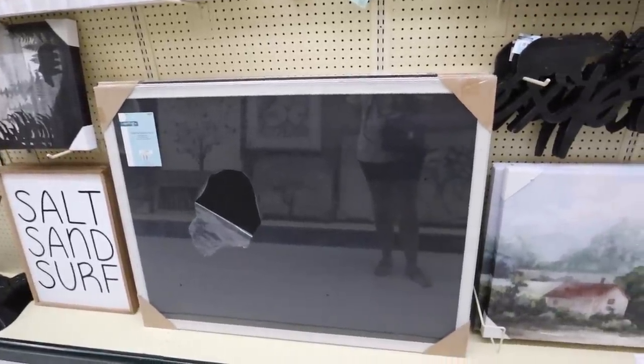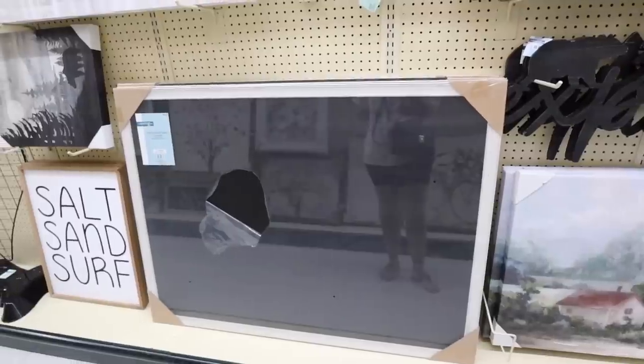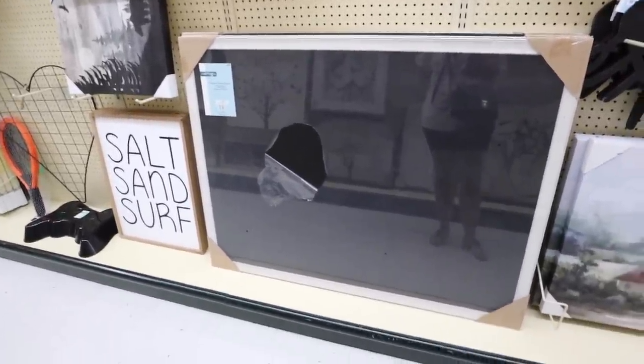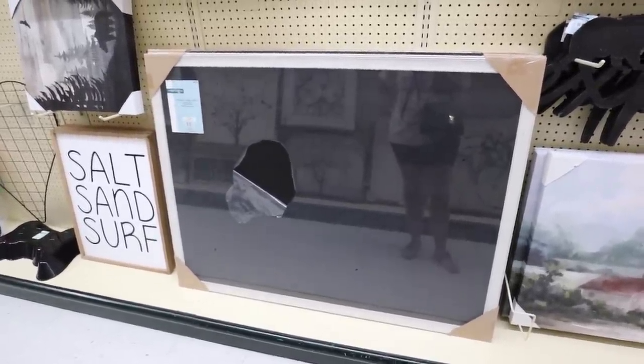And I feel like this would be fun if you want to do a giant menu board for your kitchen, or maybe if you homeschool at all, this could be really useful. You could also buy this and have a calligrapher write on it for a wedding sign. There's definitely a lot of things you could do with a blank canvas like this.